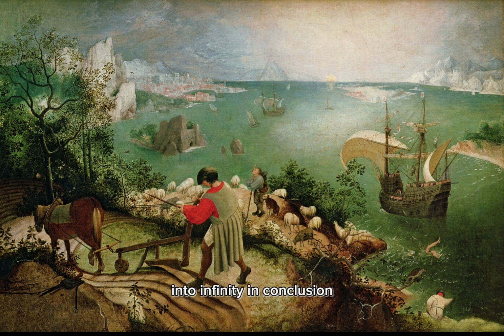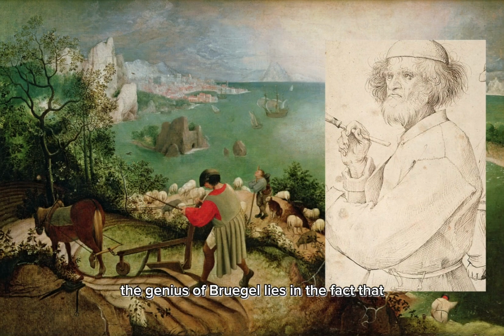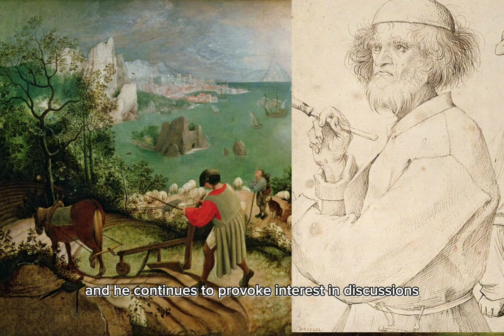In conclusion, after careful consideration, one can only confidently say, the genius of Bruegel lies in the fact that when looking at his works, we never stop asking questions, and he continues to provoke interest and discussions.